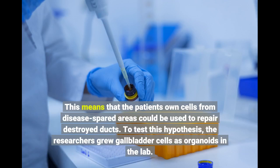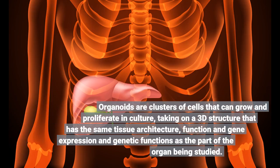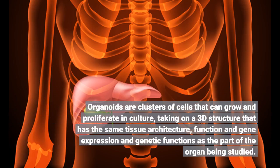To test this hypothesis, the researchers grew gallbladder cells as organoids in the lab. Organoids are clusters of cells that can grow and proliferate in culture, taking on a 3D structure that has the same tissue architecture, function and gene expression and genetic functions as the part of the organ being studied.